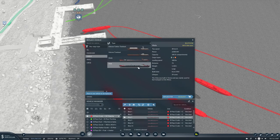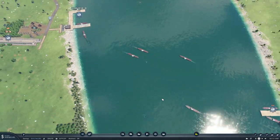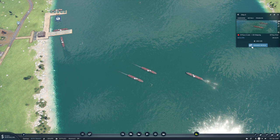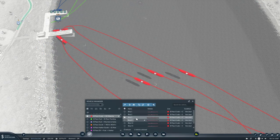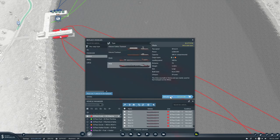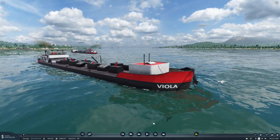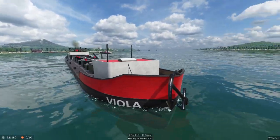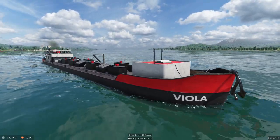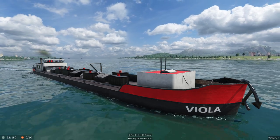So I think we're going to upgrade to the Viola. The Viola has a capacity of 240 and top speed of 30 kilometers an hour. This guy has a capacity of 130. All right, so that's going to be a lot more capacity. Let's sell one of them, and then we will replace the rest with the Viola. Replace. Ooh, that looks nice. That looks really nice. The anchor hanging there in the front. That is cool. Cool looking ship. I like it a lot.